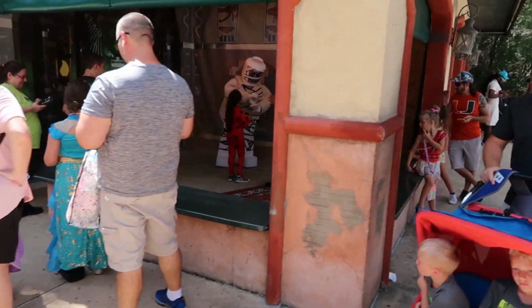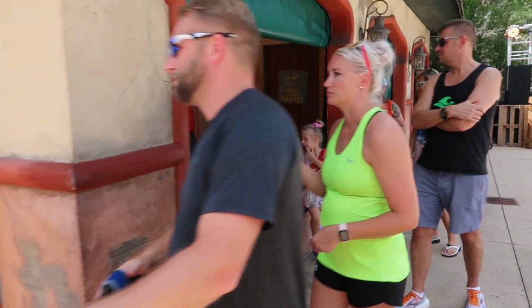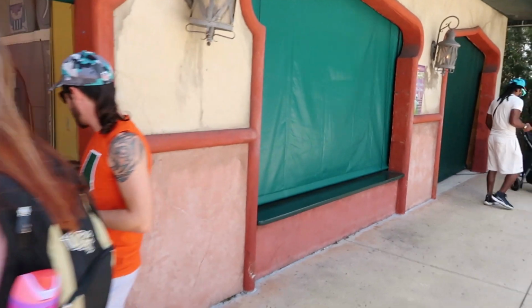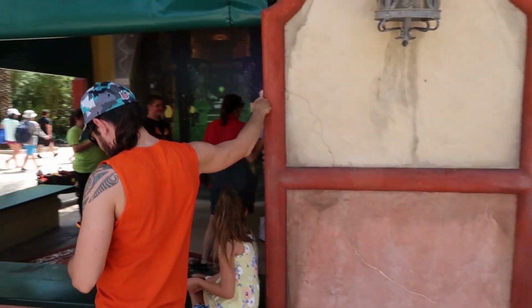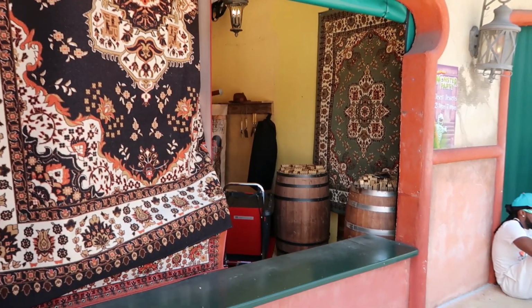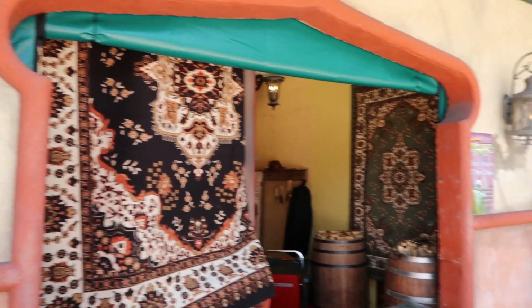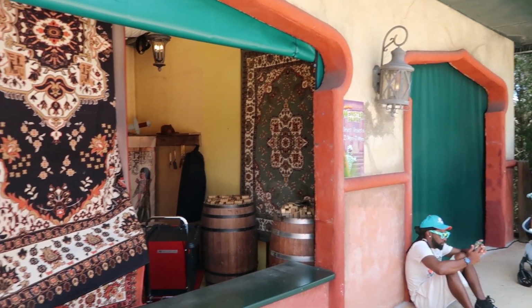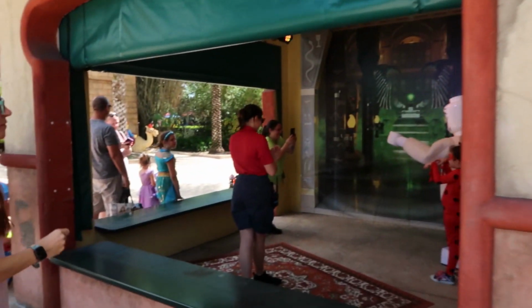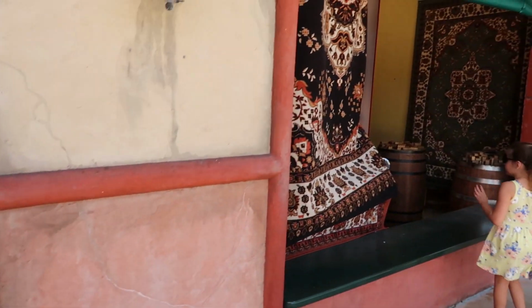It's the Lego Mummy. I almost walked right by him. She used to have like carnival games in there, but they haven't had those in there for quite a while. That's cool. Not sure what's going on in there. Maybe that's going to be where they hand out the candy. I'm not sure.